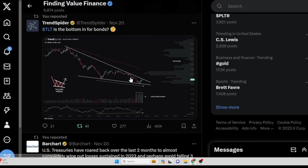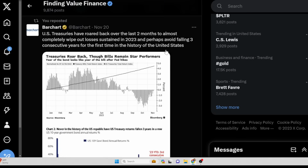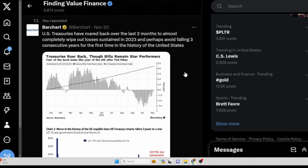TLT: is the bottom in for the bond market? I don't know about that. We'll see where it goes over the next few trading days. U.S. Treasuries have roared back over the last 2 months to almost completely wipe out losses sustained in 2023, and perhaps avoid falling 3 consecutive years for the first time in the history of the United States. So they are coming back, and maybe it can turn positive. It will if interest rates do fall. Bond prices will go up.